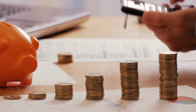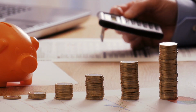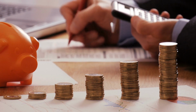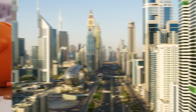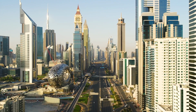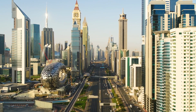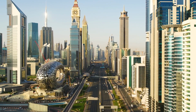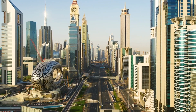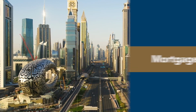The longer your mortgage term, the higher the interest rate. In other words, if you get a mortgage for 10 years, you will pay a higher interest rate than for a mortgage with 5 or 3 years. Every bank offers slightly different interest rates and conditions, so be sure to check out mortgage comparison websites. As of 2023, mortgage rates in the UAE hover around 5%.